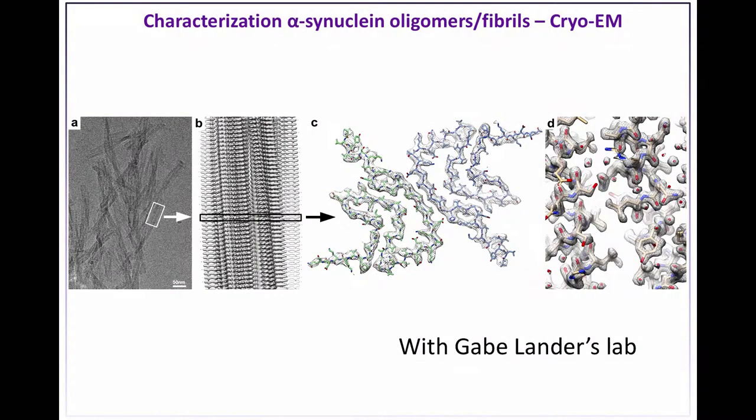And Jeff is a fantastic protein chemist, you know, developed this new drug for amyloidosis. Tafamidis came out of his lab. And so he's very good at helping us characterize this. So we've taken it a step farther with Gabe Lamder at TSRI. We've also characterized these by cryo-EM. Others have also done this.